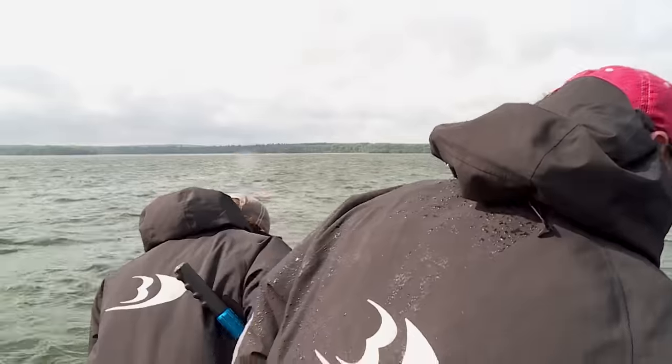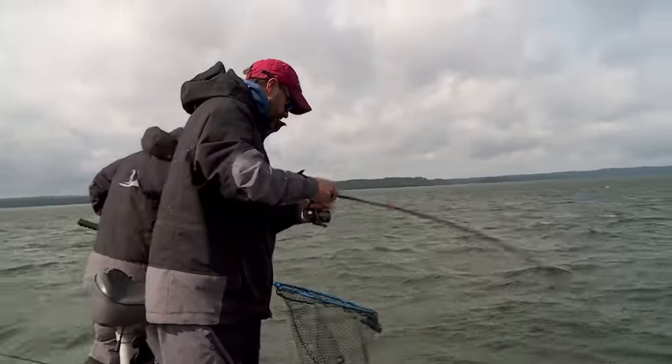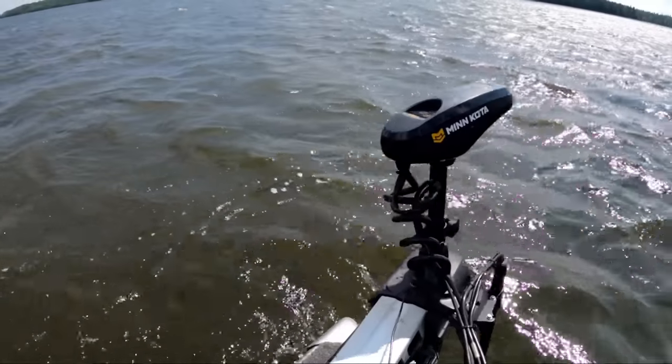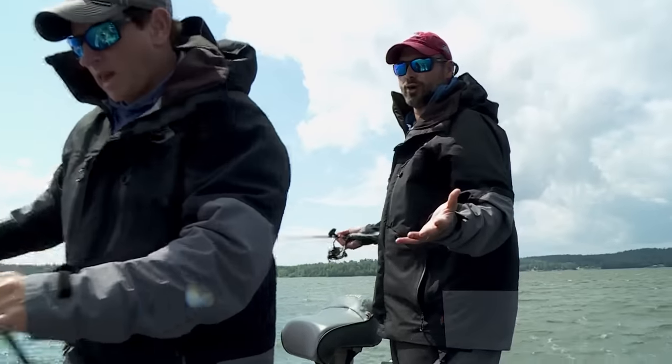But think about what we used to have to do without the trolling motor technology we have. I mean, we can land on a spot, you push a button, and we can sit here and just catch fish after fish after fish. That's definitely one of the most impressive things that's come along in trolling motors today, is having that spot lock feature to be able to just enjoy the bite.